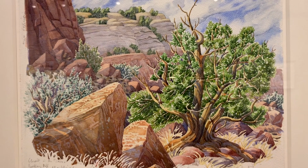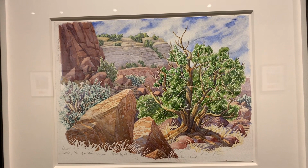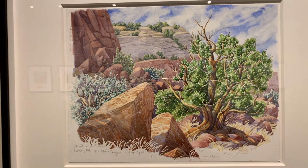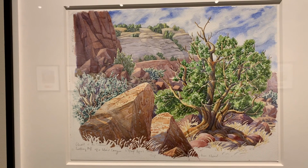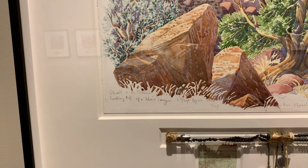And it makes you want to just sit down and do a painting and show respect to nature, to a tree, to a piece of rock. And this place must have soul. This white grass is smart.